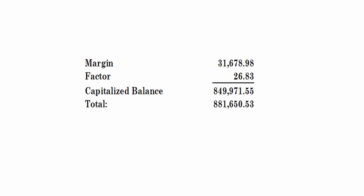849,971.55. And the best part about that is if we take this number and add back the margin, as you would in an installment sale, where according to the IRS, one payment remains after the year of sale or disposition. If I add the one payment back in, it gives me a total of 881,655.3.